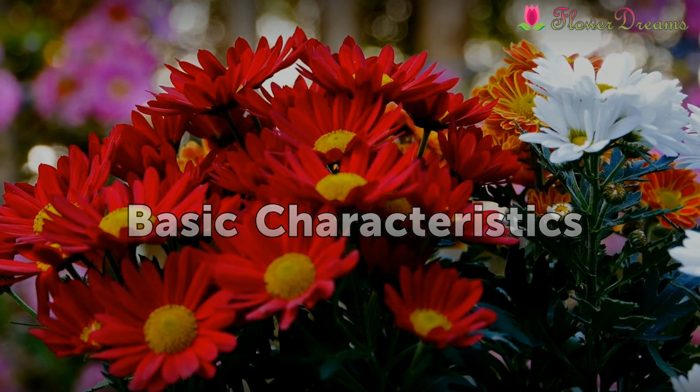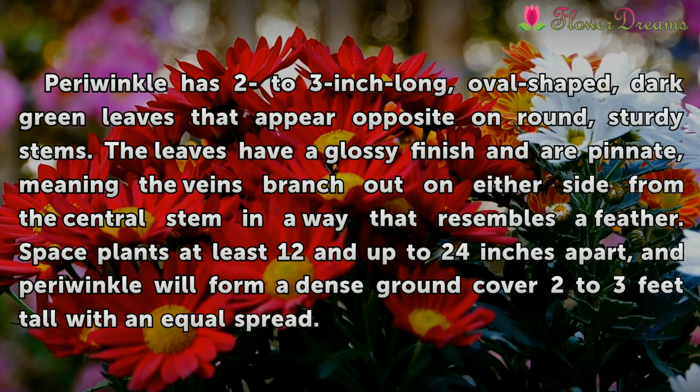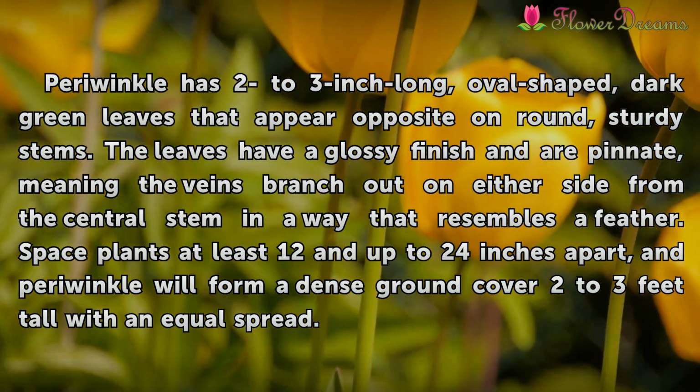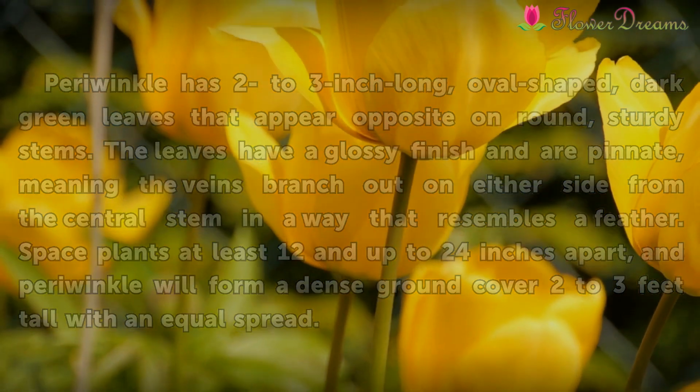Basic characteristics. Foliage. Periwinkle has 2 to 3 inch long, oval-shaped, dark green leaves that appear opposite on round, sturdy stems. The leaves have a glossy finish and are pinnate, meaning the veins branch out on either side from the central stem in a way that resembles a feather. Space plants at least 12 and up to 24 inches apart, and periwinkle will form a dense ground cover 2 to 3 feet tall with an equal spread.